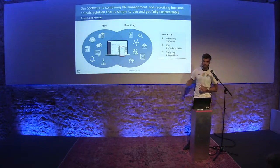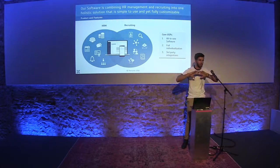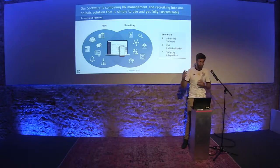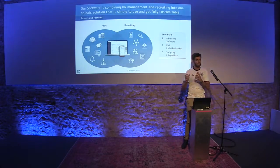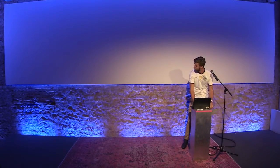And secondly, there's a few things which we make different. For one, we combine HR management and recruiting into one holistic solution. And the second thing is that we're very much individualizable, so you can customize your product as much as you like for your specific needs. So let's have a quick look into the software itself.